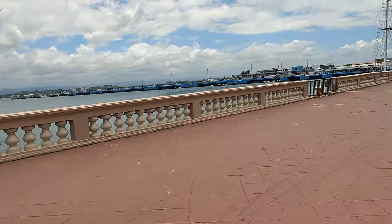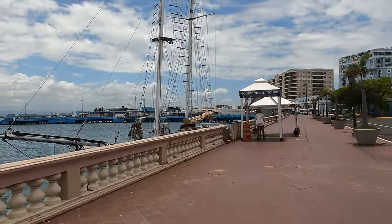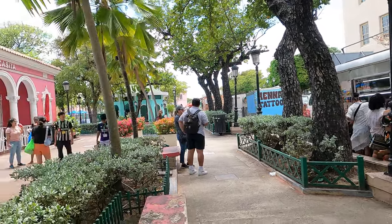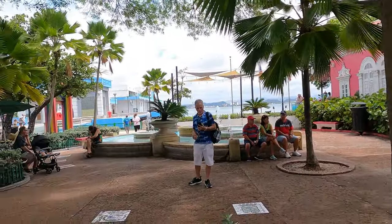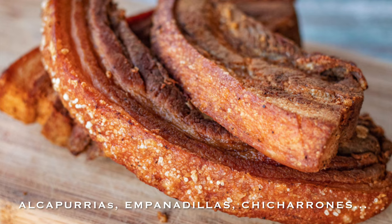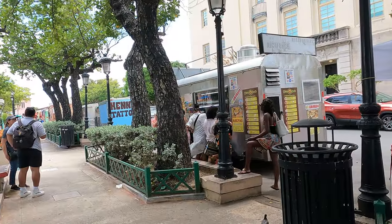The next day, we took our scooters to see the city in a different perspective. Despite the crowds, the experience remains exhilarating when the cruise ships dock in Puerto Rico. Here, the island's gastronomy stands out with its rich, flavorful snacks like alcapurrias, empanadillas, chicharrones, and more. The blend of Spanish, African, and Taino influences create a culinary scene that's both unique and unforgettable.